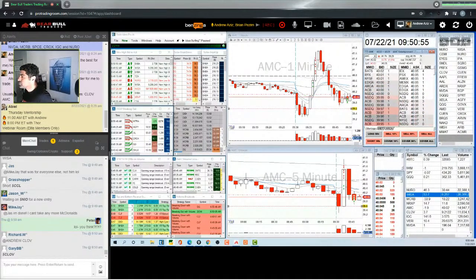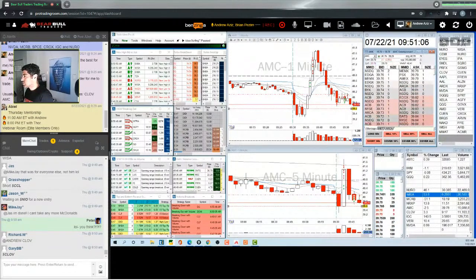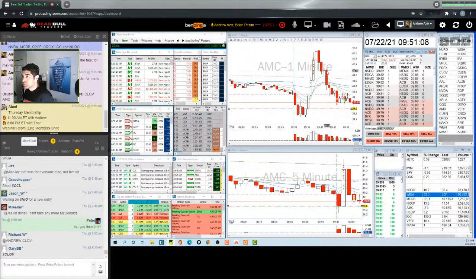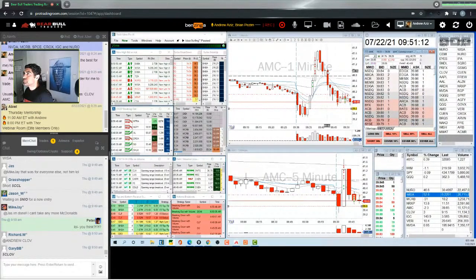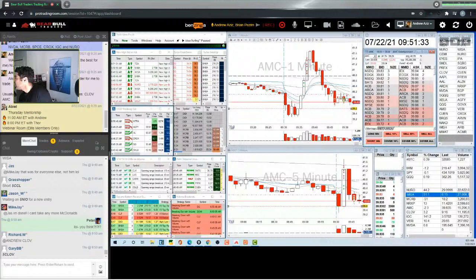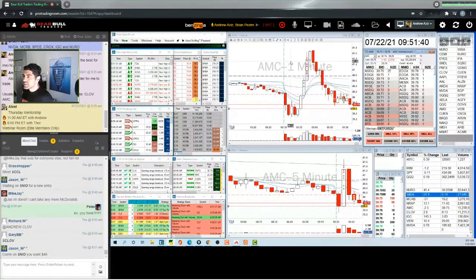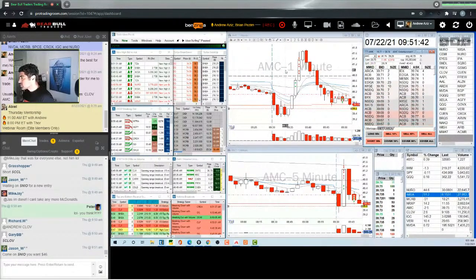Visa 630, huh? AMC, oh, there you go. Come on, break that. Club, yeah, I can see Club. I don't like the Club. It's below the VWAP, and I really don't see any pattern. I don't see anything in there. I'm looking for AMC to just take a crack here. Oh, there you go.